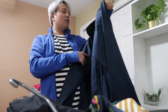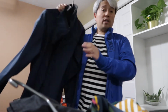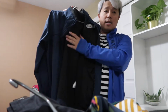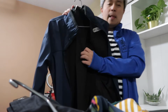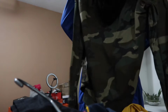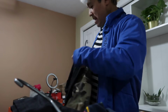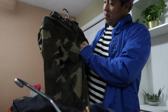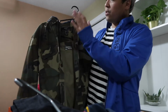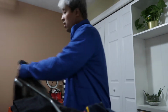This is Columbia, and this really is perfect for fall or spring. Just enough thickness, and it's like flannel. Not really flannel, but like the warm fabric on the inside. This one is just really thin. Look at that, you can see through from the inside. But this is also nice for layering, so maybe I'll keep this for just early fall and then layer this with something else. This works too, and I love it because it's camo. So I've got two camos.